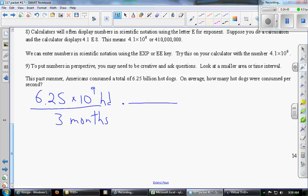If you take 7 and multiply by 4, it's not 7 anymore. But if you take 7 and multiply by 1, it's still 7. I need the answer to still be 6.25 billion hot dogs over the course of the 3 summer months. I can't change it. I can't just multiply by 7, but I can multiply by 1. So we're going to make a fraction here, which is really 1. Now, if I'm telling you a fraction is 1, what can you tell me about the top and bottom of that fraction?